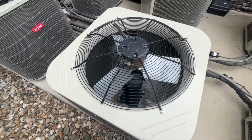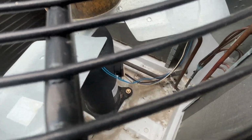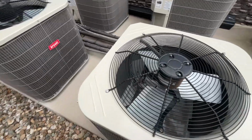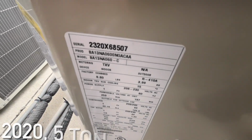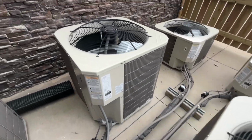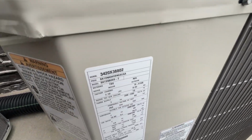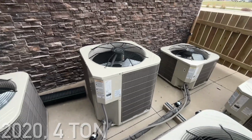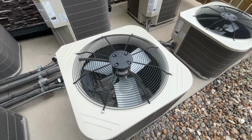Here's this one. Also has an LG. This one's a 5-ton from 2020. Here's this one. 4-ton from 2020. Interesting that that one's bigger than this one, even though this one's bigger in tonnage.